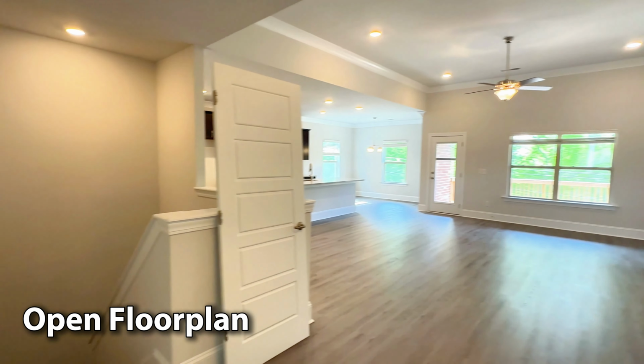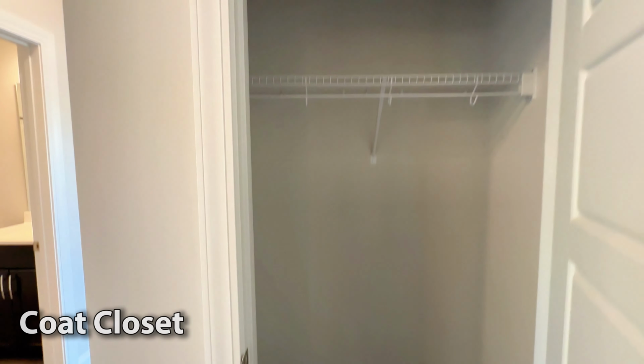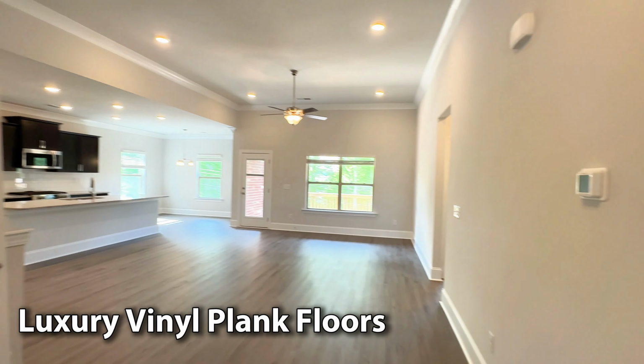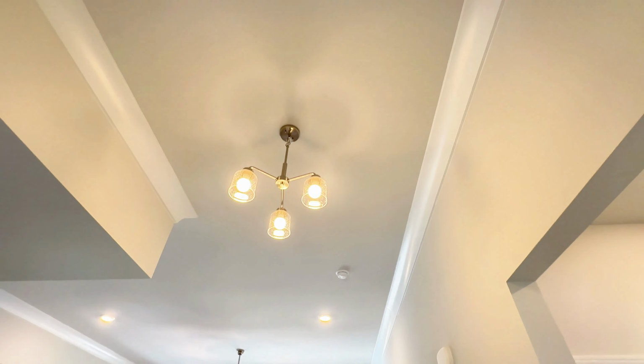Okay, so as you come in, open floor plan. Basement goes down that way. It's pretty open. And right here you have a coat closet. Luxury vinyl plank flooring and plenty of recessed lighting here. You've got a little chandelier right here in the foyer area. And to the right, check out the bathroom here first. So you've got a full bathroom, same LVP flooring. And right here is one of the bedrooms.